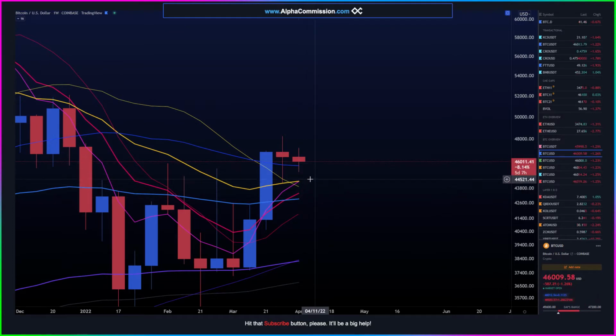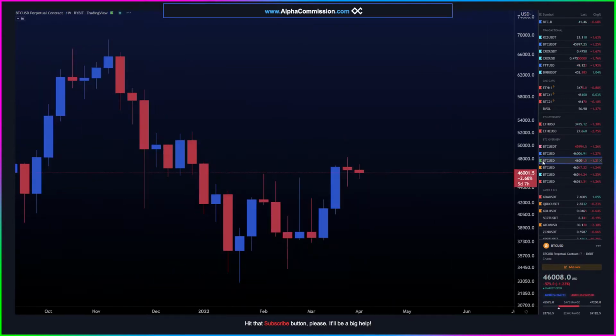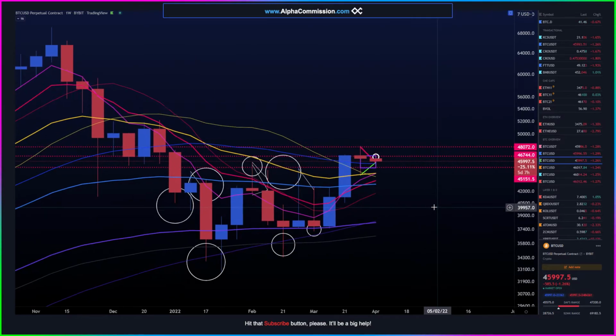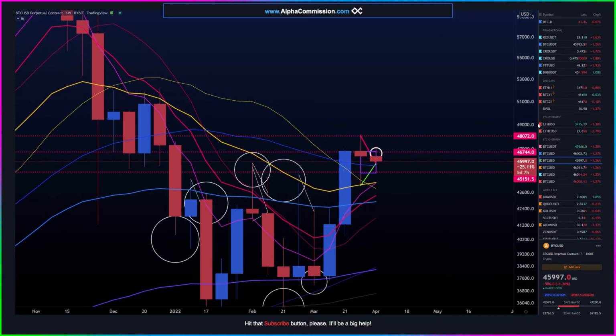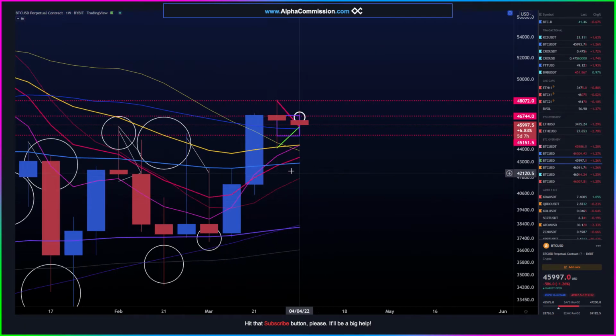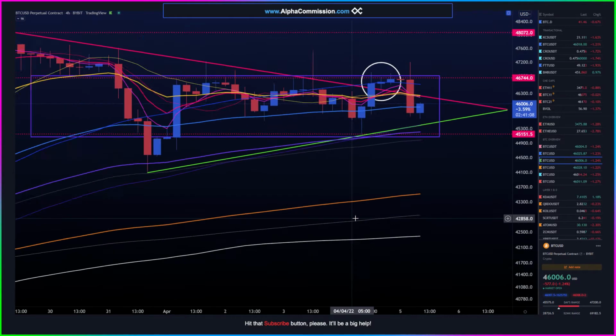So what would that be? I mean, honestly, it's that 44,500 area, right? Maybe you can give it a little extra room, just say 44,000. But we really don't want to violate 44,000. And if we do, then we're just talking about possibly a total breakdown.